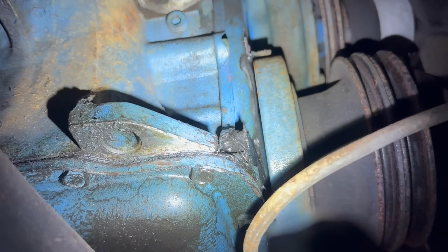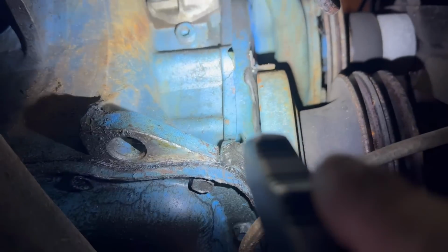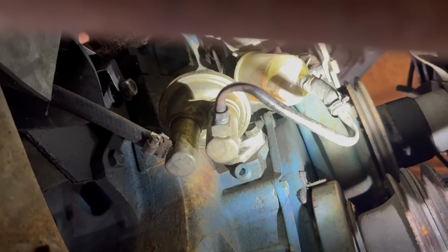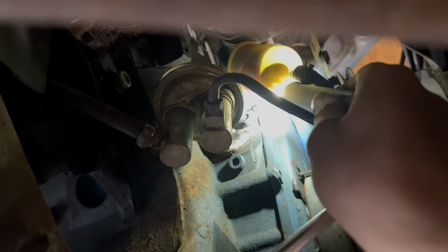I showed you that crazy timing tab thing that was homemade in the last video. Well, now I see the silicone they used to stick that onto the engine. When we get tune-up parts, we're gonna get a fuel filter. That one has seen some stuff.